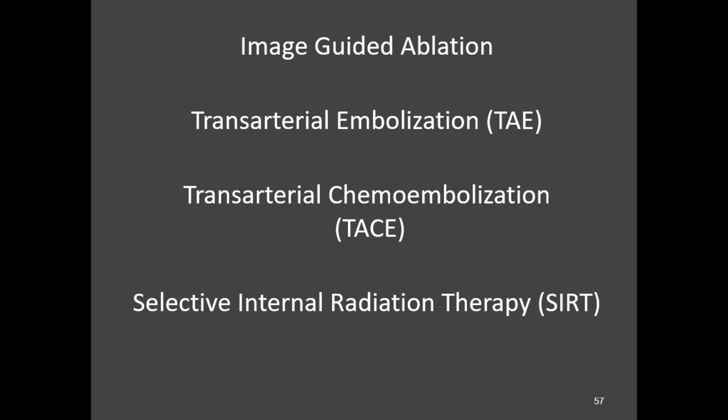Another one is transarterial chemoembolization. So basically the same idea, what you do is you put something in there to starve or block the blood flow to the tumor, and then you put in another pellet that releases a small amount of chemotherapy into that area, so it both treats it and starves it off, and kind of gives it a double shot at the tumor. And then the next one is selective internal radiation therapy.